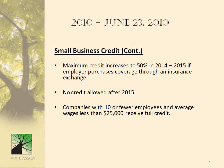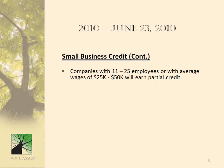Nonprofits can also apply for this credit as well. It's done on the return. They get 25% through 2013, and then 35% in '14 and '15. So not only regular businesses, nonprofits can get this as well. Like I said, you may get a partial credit based on how many employees you have and how much their wages are. We have seen some of these credits, and they have been pretty good. Of the 35% of a premium, the average that we've seen is around 20 to 22%, based on how many employees and the average wage.